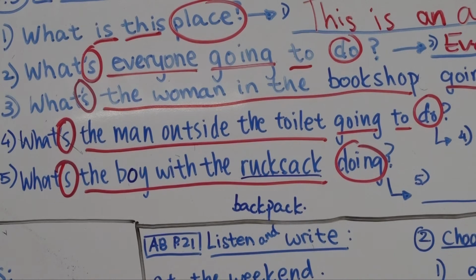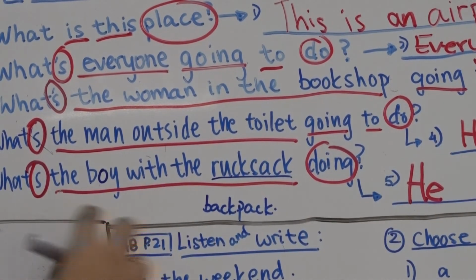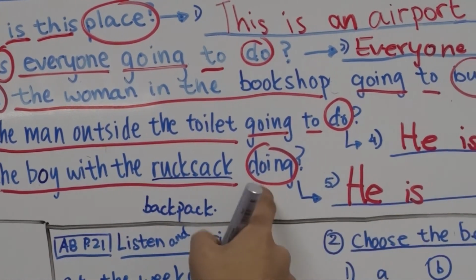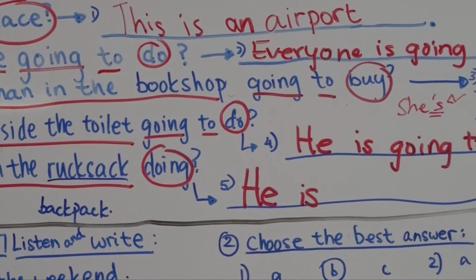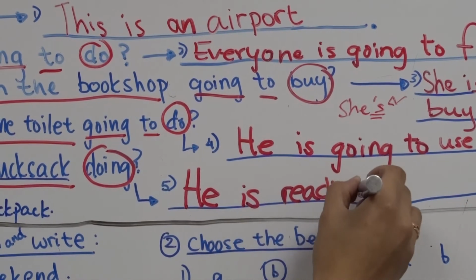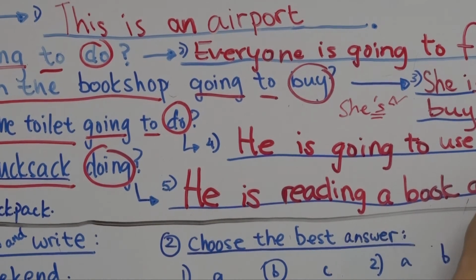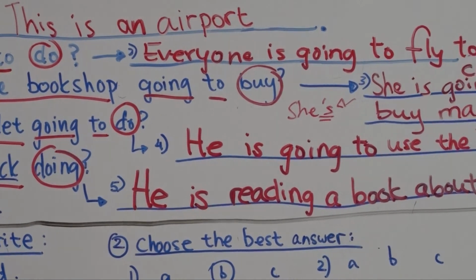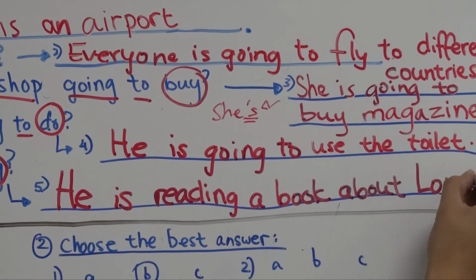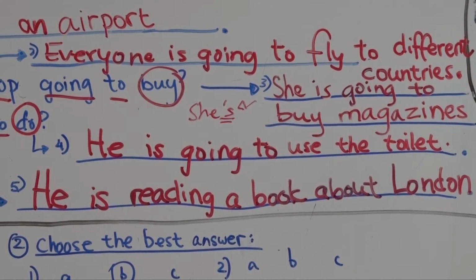So how do we write that down? The boy with the rucksack. Boy. Right, so boy is he. Remember, we have is here. So he is... What is he doing? He is reading a book about what? London, right? So the city of London. A city in the UK, in England, right? So London. Remember, L should be capital because it's the name of a city. So let's check that answer out.